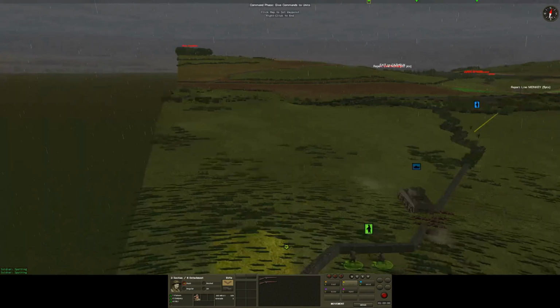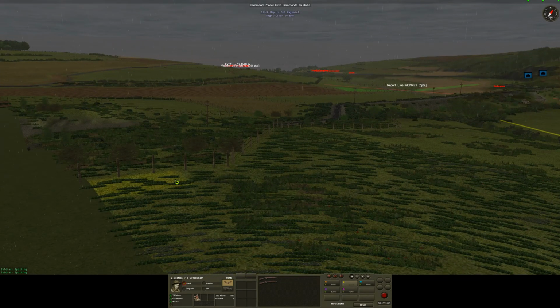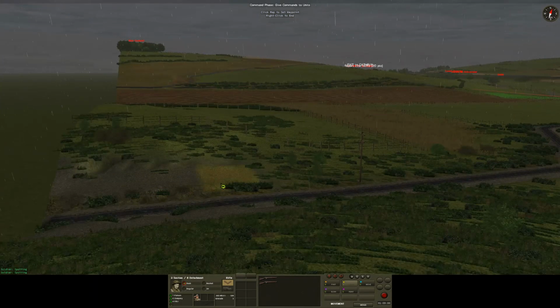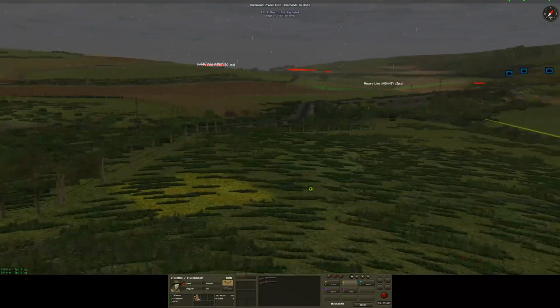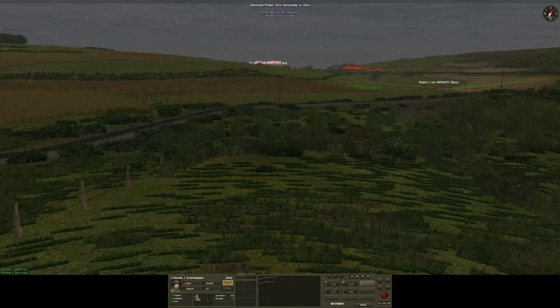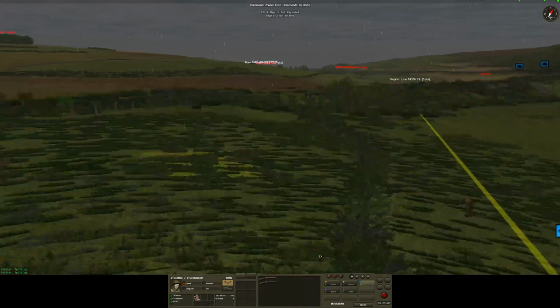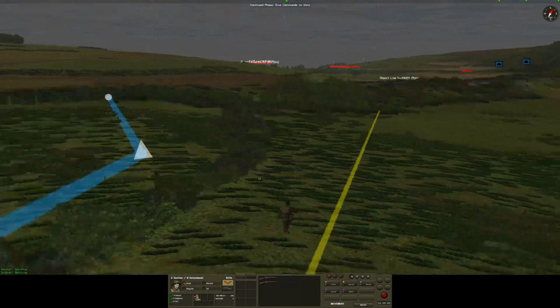I'd like you gentlemen to go where? Don't want you to be too exposed. Getting you somewhere into here might be quite nice, where you can pop up a little bit. First instance, let's just get you forward to this position along this hedgerow. Go forward to there. Thank you.